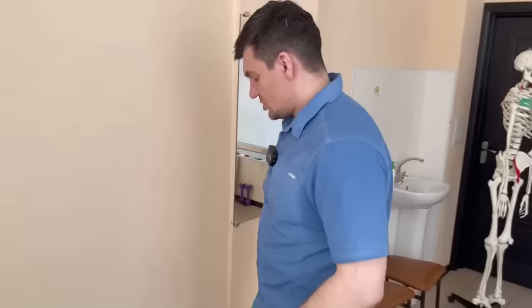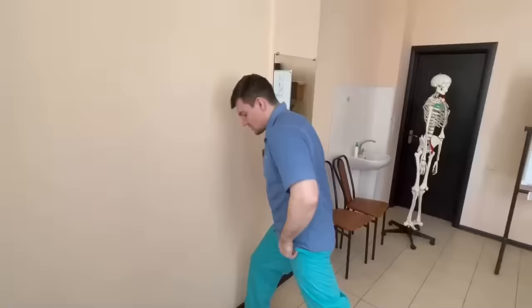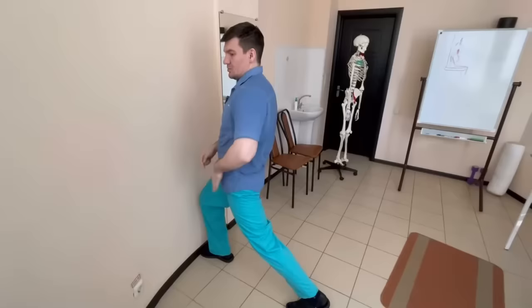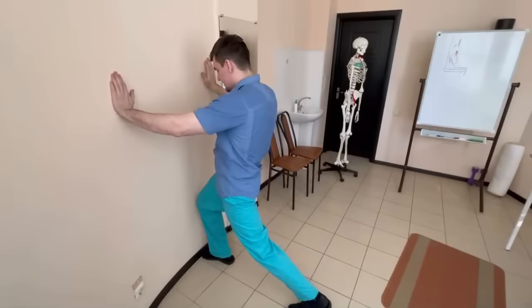So, we get into a similar position as in the previous exercise. But now we make the distance between the legs a bit larger. And right here, we start reaching forward with the knee. Keep your back straight and try to create tension right here in the front part of the hip joint. You will feel a bit of tension there. And we reach forward with the knee. We try to reach the wall with our knee.